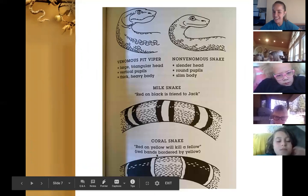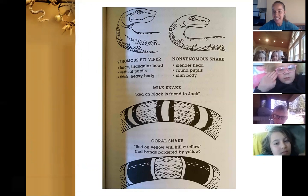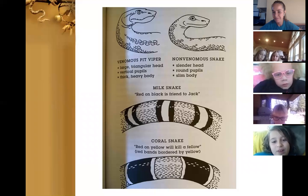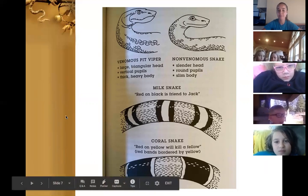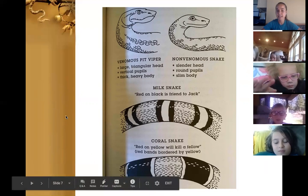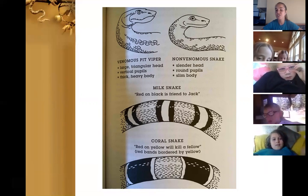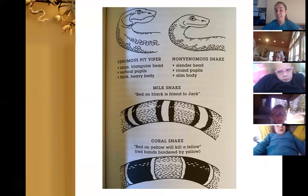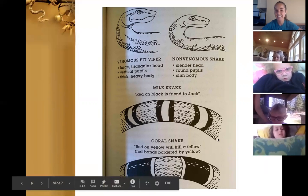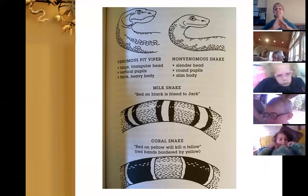Red on black is friend of Jack. Red on yellow will kill a fellow. Yes, Ellery? So we're all gonna say it. Does everyone want to say it together? Okay, let's say it together. Red on black is friend to Jack. Red on yellow will kill a fellow. Yes, good job. And that's one way that you can remember. So if it has red and yellow and black, stay away from it.